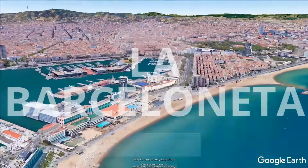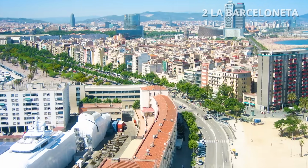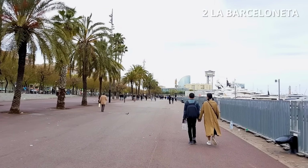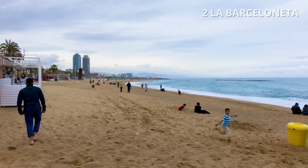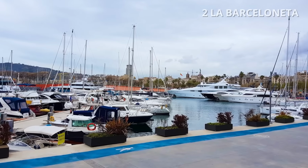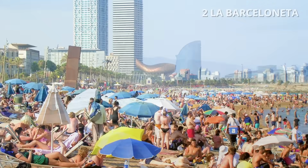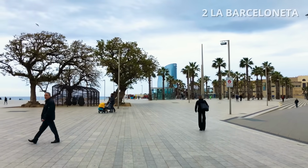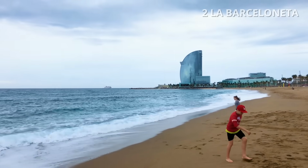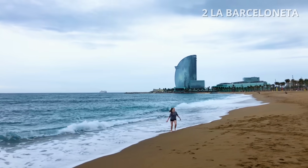Number 2. La Barceloneta. La Barceloneta is a neighborhood in the old city of Barcelona. It is now most famous for its sandy beach and numerous restaurants and nightclubs along the boardwalk. Barcelona has some great sand beaches but can get very crowded in the summertime. It's also home to Barcelona's most iconic luxury 5-star W hotel that mimics the shape of the sail.